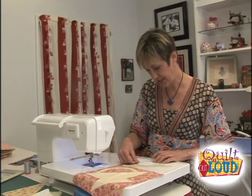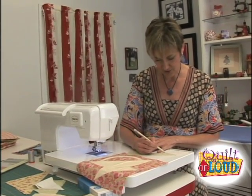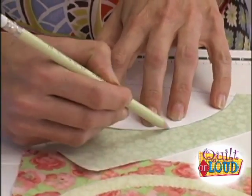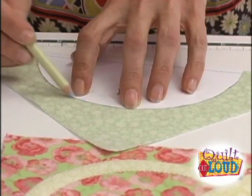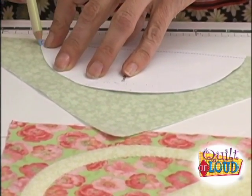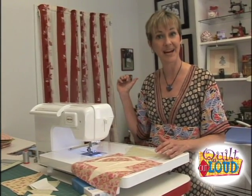Now I'm just going to place this here on my rectangle, and now I'm going to trace around. This is a chalk pencil, and I'm using the blue. This comes in a package of 4 different colors, and so they work really well because you have all the different colors you might need. So there, I've traced around it. Now that I've got that traced, I need to go over and press my handle.